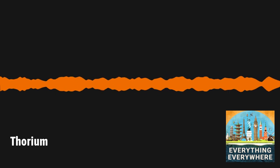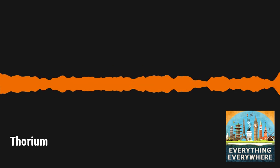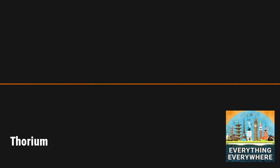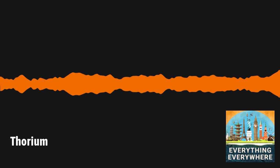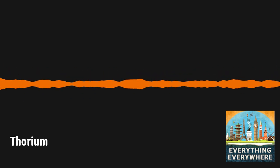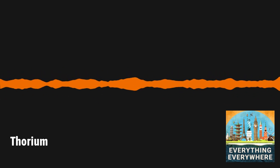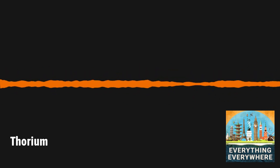FLIBE has a much higher melting and boiling point, which means that you could run a reactor with much lower pressures than with water. Water in conventional nuclear reactors is one of its most dangerous aspects. At the exceptionally high temperatures found in nuclear reactors, water becomes a steam with very high pressure. Think a pressure cooker on steroids. This high pressure is the reason why containment facilities are needed in most nuclear reactors, to prevent the catastrophic release of high-pressured steam.